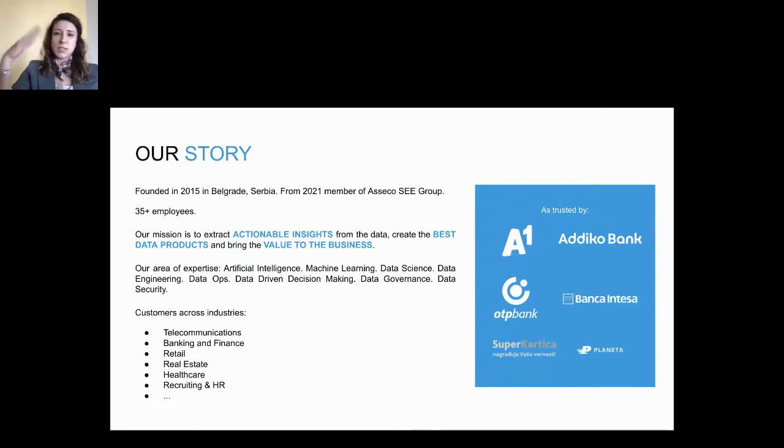On the right side, you may see some of our clients, mostly banks and retail clients: A1 from Austria, a telecommunication company, Edico Bank, Banca Intesa, OTP Bank, Superkartica, Planeta, Gomex, these are the biggest retailers in Serbia. So practically we have clients across several industries: telecommunication, banking and finance, retail, real estate, healthcare, recruiting and HR, and this list goes on and on.